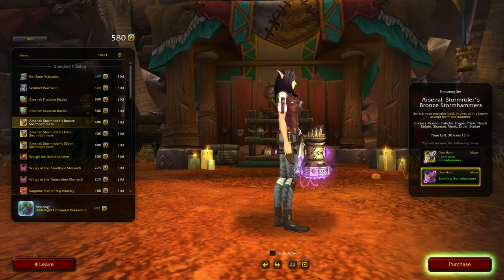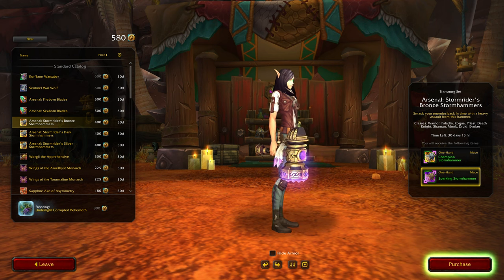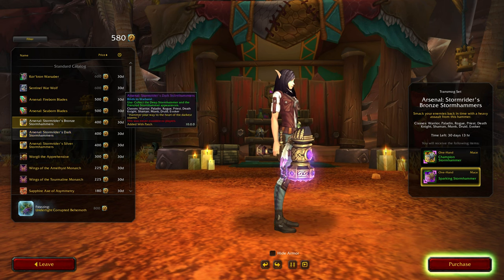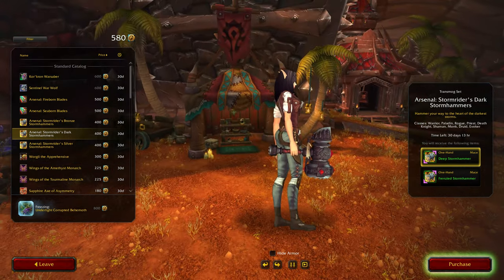Pretty big for my model, but I still kind of dig that. That would go with the set actually really well. The ones we just picked up, the recolors. Again, you can check out the video.